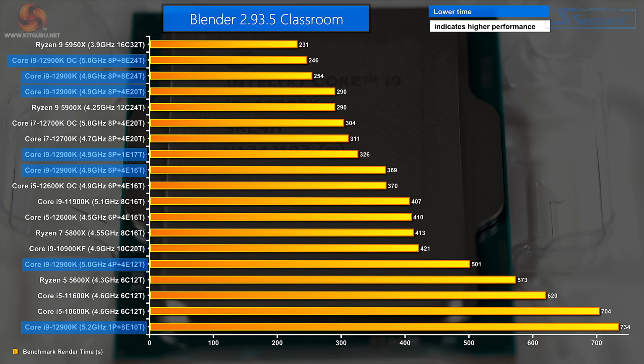It suggests the Core i9 has better silicon than the Core i7. Looking further down, you can see we have a configuration of 8P plus 1E. In other words, I'm disabling all but one of the efficiency cores, and that hurts performance as you'd expect.